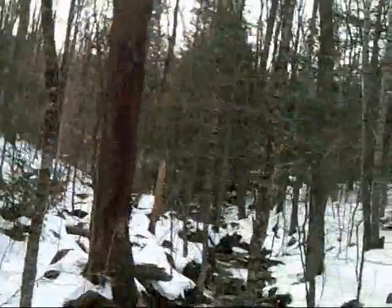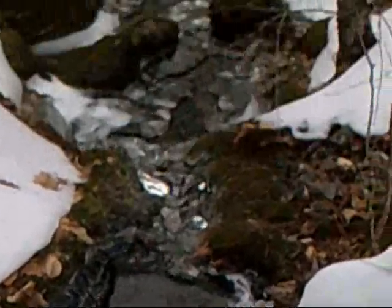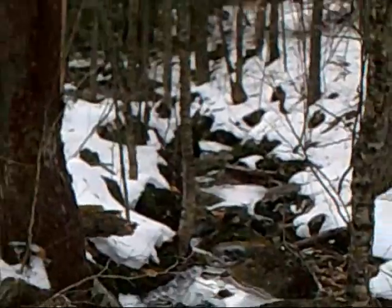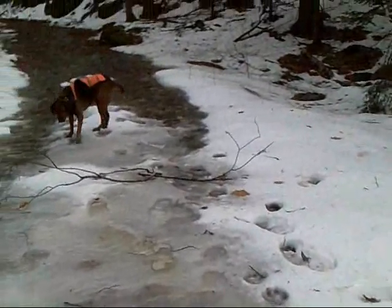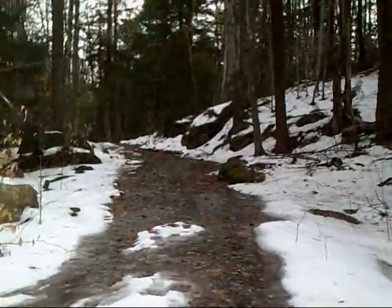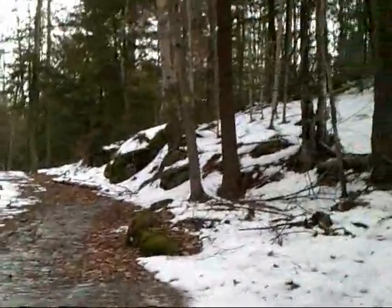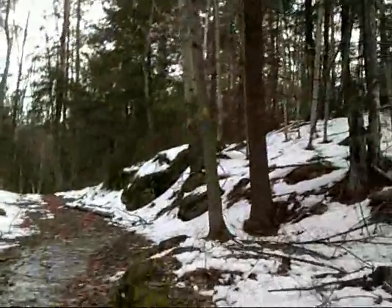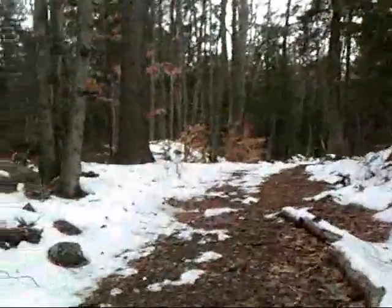Looking down at the stream, aka brook. Really nice. Okay, Copper. Well, I gotta watch this ice. I didn't bring any crampons or anything. We'll walk to the side. So it looks like we're following a woods road. Pretty wide, actually. It's like a highway. Cool boulders. Okay, I'm gonna save my batteries, and we'll see you in a little bit.